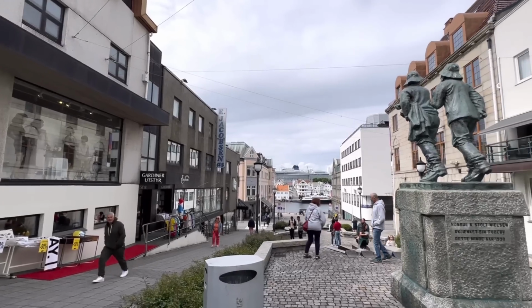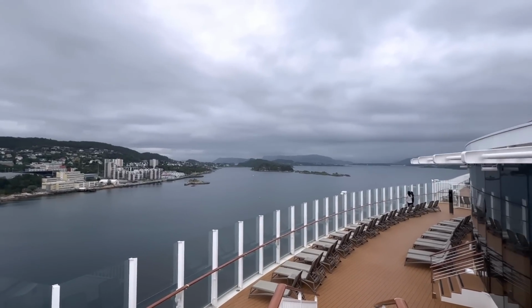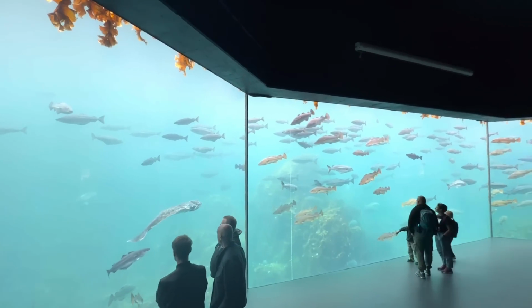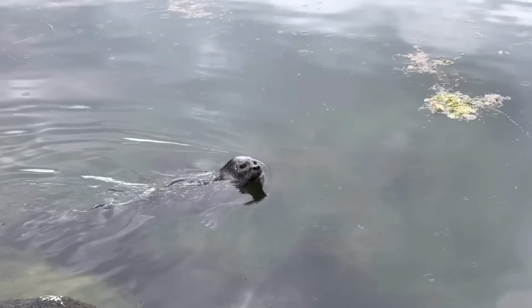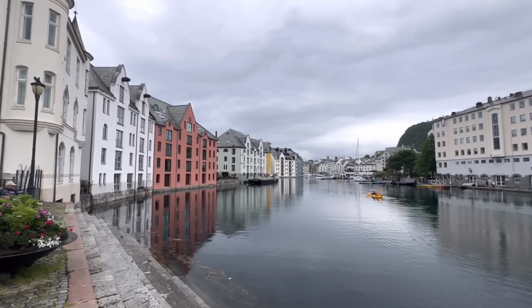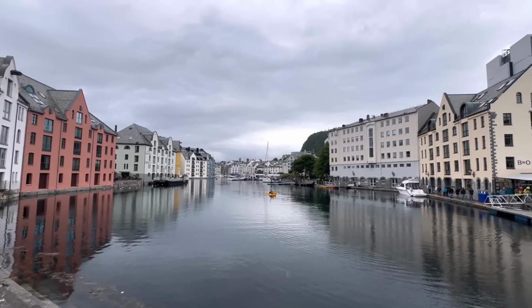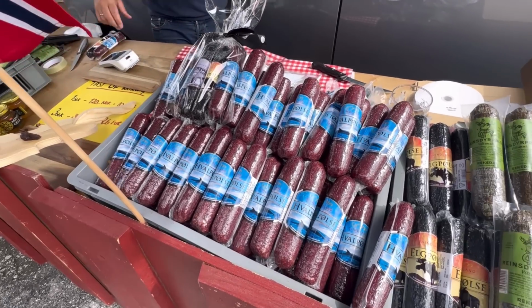The second thing that I did love overall was the ports. P&O did stay a decent amount of time in all the ports of call. We did have our first port of call canceled, unfortunately, but it's just kind of part of the game. It was inclement weather in the area, but the rest of the ports that we went to, I thought were pretty nice overall. They were beautiful, it was quiet, it was peaceful, and I even tried whale meat.